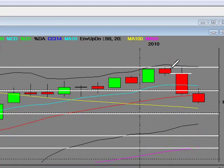It's all about you making profits on these downside moves now and understanding the weakness in the market. If the indexes are weak, equities are going to be weak.